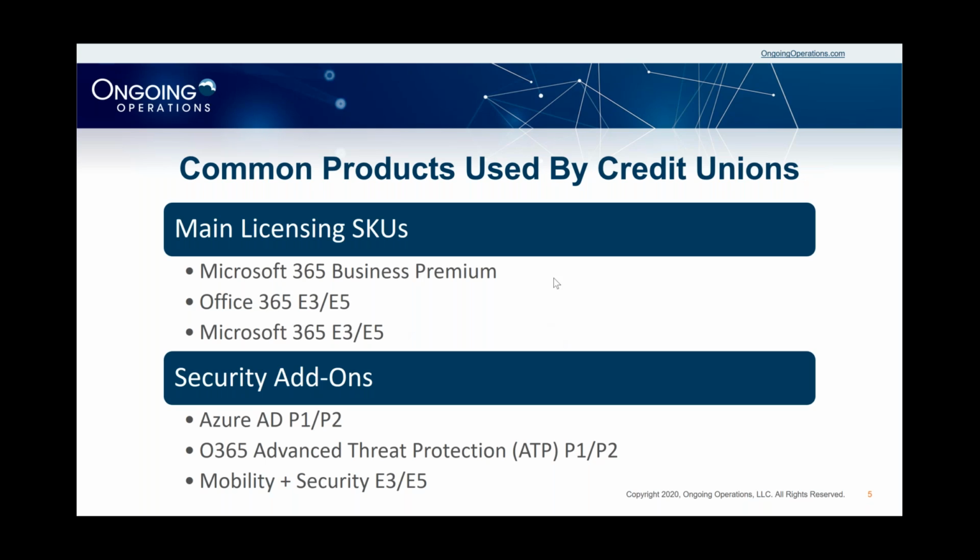When we look at the security add-ons, as we look at the Azure Active Directory P1 and P2, those are the primary security benefits that we're looking at. What we see really helpful to credit unions is the conditional access, so that we can control where we can access this from, what conditions we're going to allow it from. Are we going to allow it from any machine? Are we going to allow it from one that's only joined to our domain? Does it have to have an Intune client or the company portal client? All sorts of things.